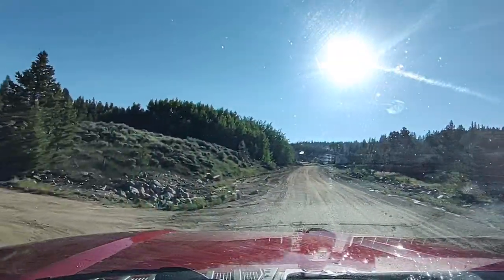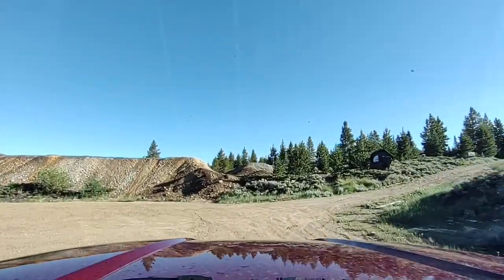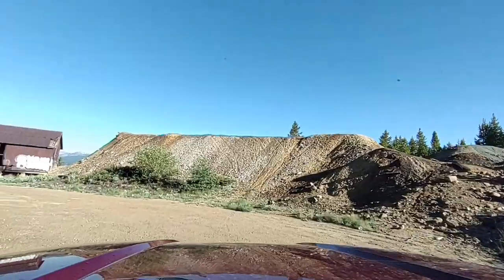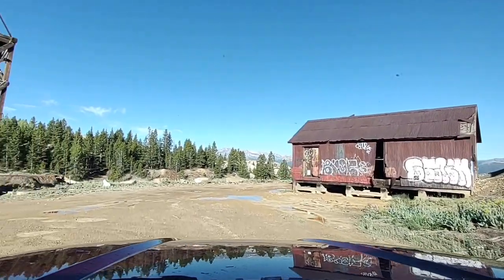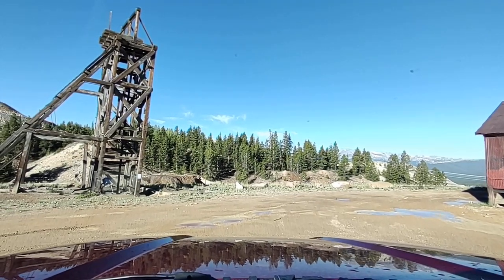Let's go up here. I see an informational placard up there. I think I can get the truck up there. I might have to put it in four-wheel drive on this muddy road. But that might have been a hoist house there. And there's the head frame.